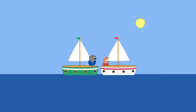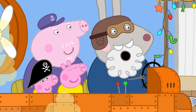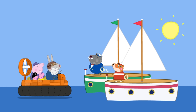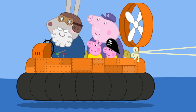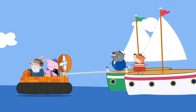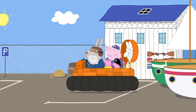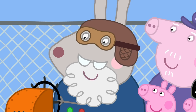Help! We need to rescue them, Grumpy Rabbit. Good idea, Peppa. Hold on to your socks. Ahoy there! Toss me a line, and I'll tow you back in! Here we go! Grumpy Rabbit's hovercraft is towing the sailing boats back to shore. We're towing the boats to shore, boys! We're towing the boats to the car park! Towing the boats to be parked!